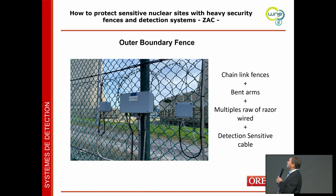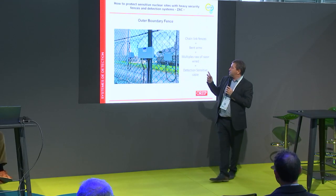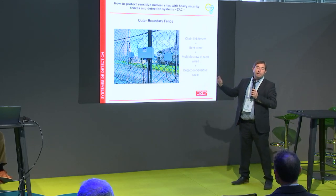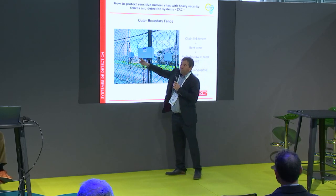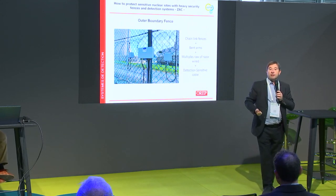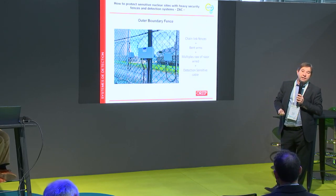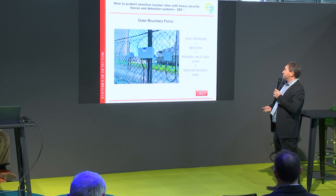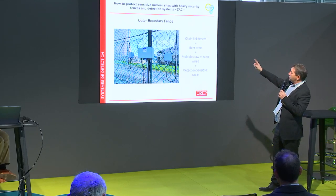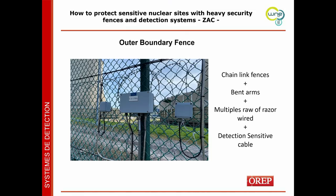We can protect this fence with, let's say, a chain link fence. And then we have some rolls of concertina to delay the intruder. But first of all, we install a detection cable. It could be one row of cable, two rows of cable, and one row on the top side of the fence, on the concertina, to get the alarm and to alert the control room to do the intervention. This system is a microphonic cable, and it will detect by zoning in which zone the intrusion is done.